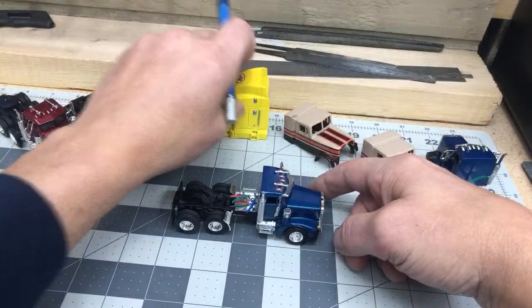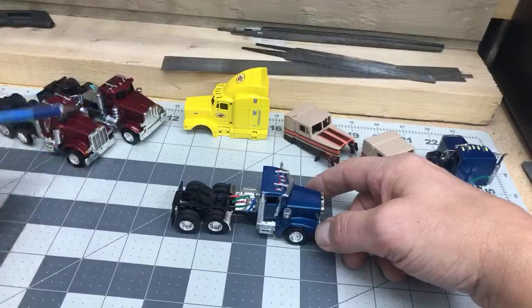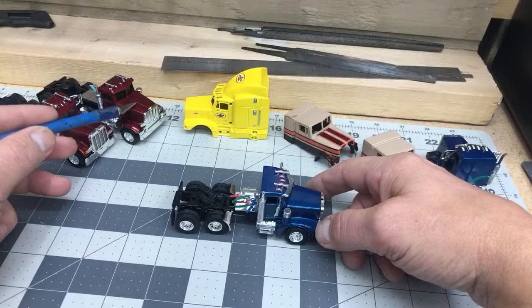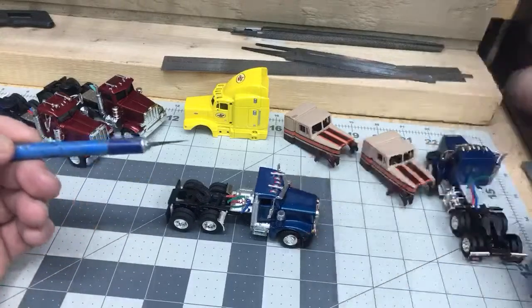So, that is the Maroon Pete. Again, 1.0, 2.0, easy, difficult. 2.0 is difficult, and you're going to see the same thing happen on the blue ones.